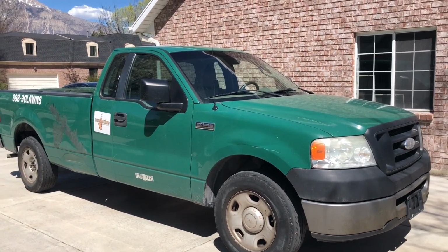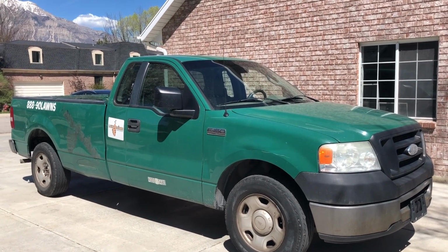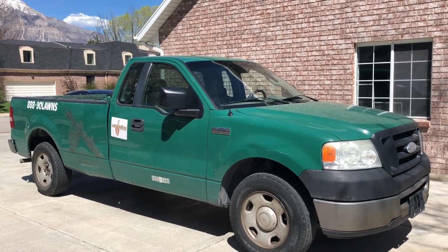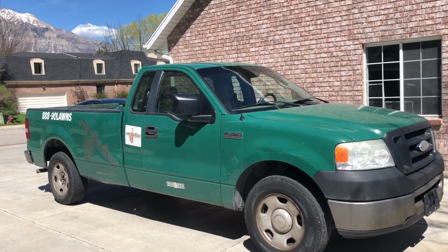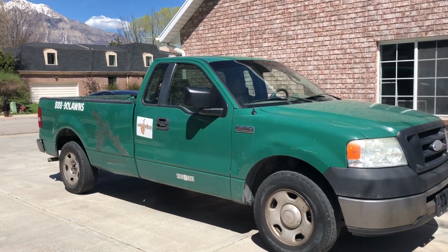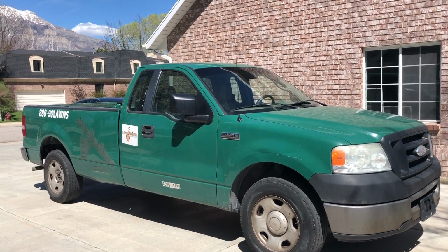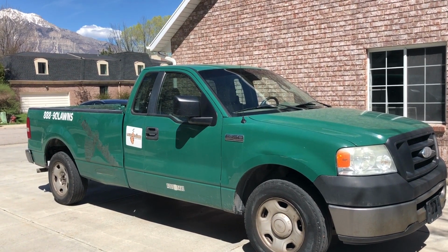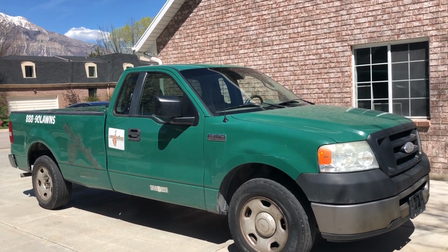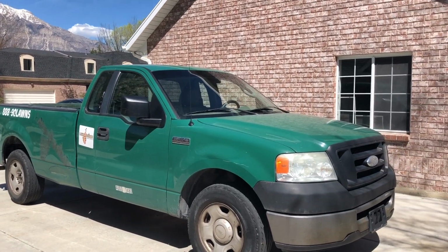So this is the truck that started it all, pretty much. I was considering making all my vehicles this forest green color, because I can't tell you how many times I meet a customer and they're like, "Hey, I see your green trucks everywhere." And this is the only green truck I have. So it's kind of built a little reputation driving around town all these years.